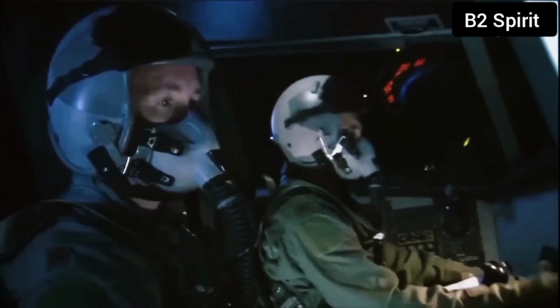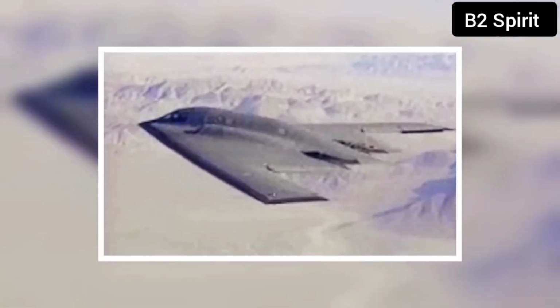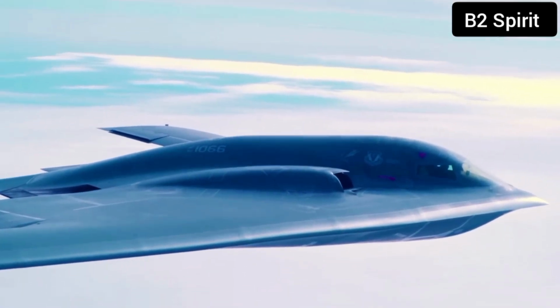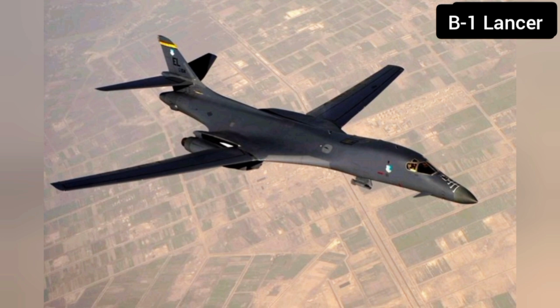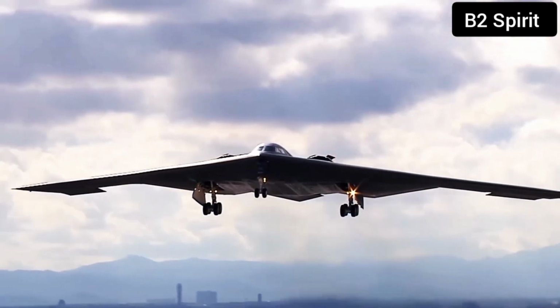In the realm of military aviation, the history of the B-2 stealth bomber is a fascinating tale of innovation, secrecy, and technological prowess. Before the advent of the B-2, aircraft used for bombing missions were primarily traditional bombers such as the B-52 Stratofortress and the B-1 Lancer. These aircraft were known for their sheer size and heavy payload capacity, but they lacked the ability to penetrate enemy defenses with stealth and precision.